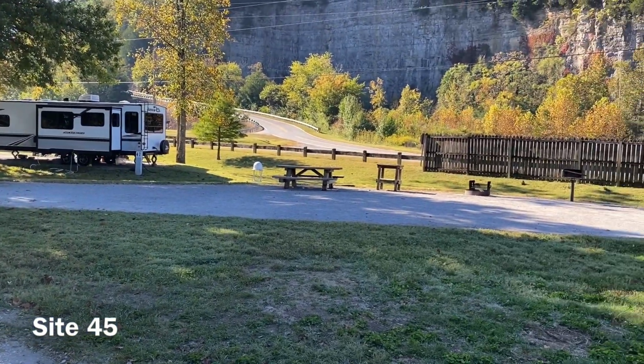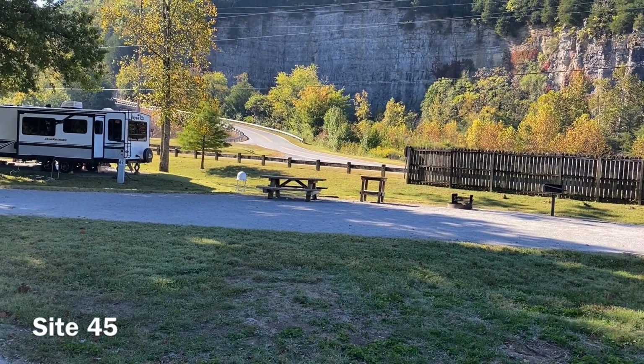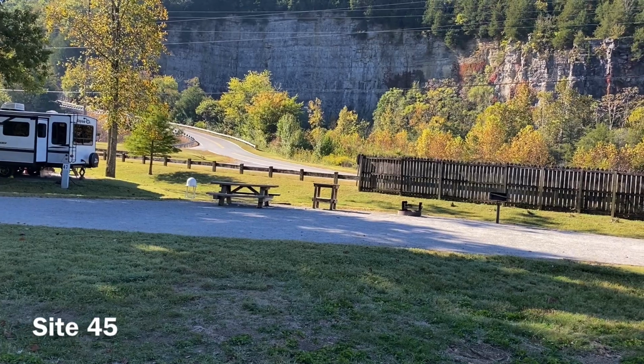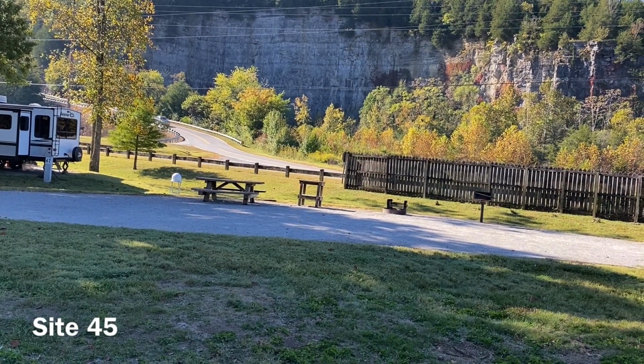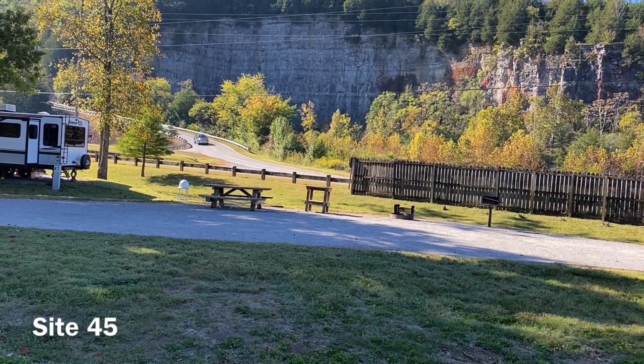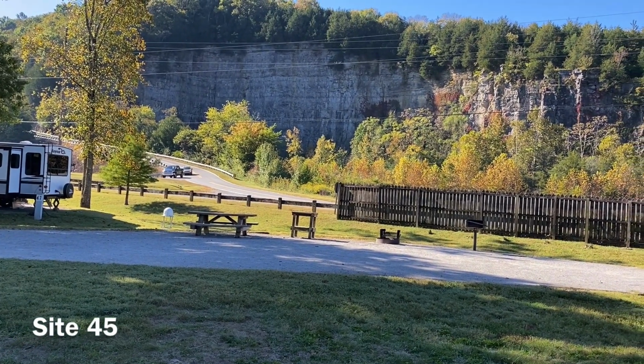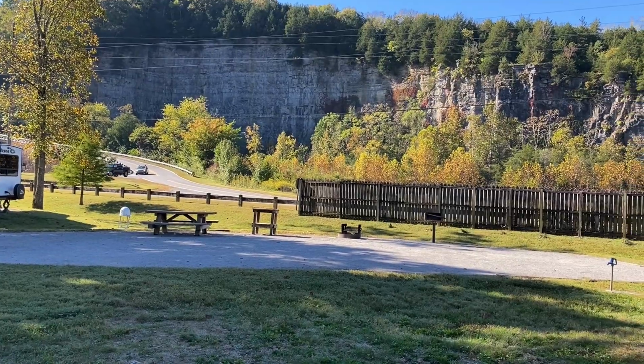One of the things though, you'll have the cars coming up or down the mountain at night with lights basically shining into your campsite. So that's one thing to be aware of. And here come a few of those cars. It is a big hill, so trucks coming down will typically have their engine brake on and make a little bit of noise coming down the hill too.